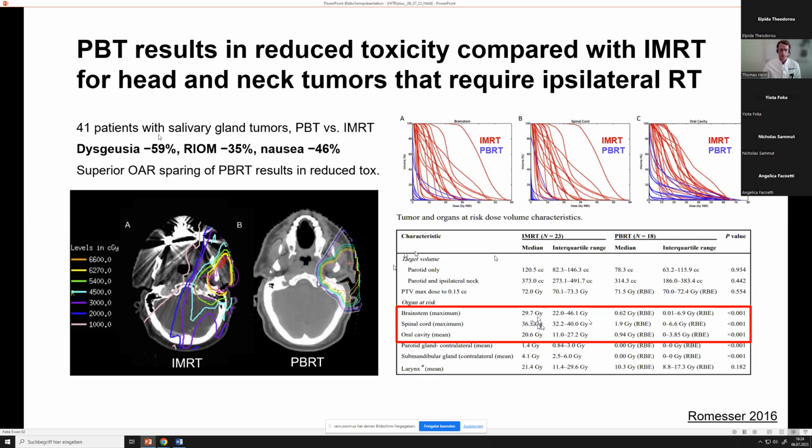Also, once again, in this trial from Romesser et al. from the United States, there was a lot of reduction in, for example, dysgeusia, but also mucositis or nausea in these patients. So not only NTCP advantages, but also real clinical benefits for these patients.